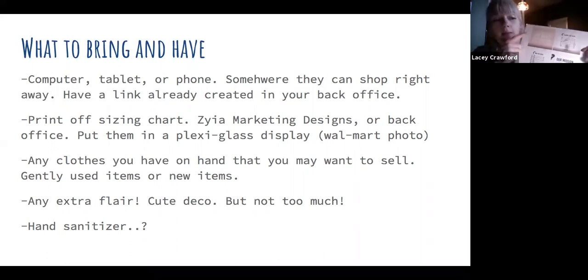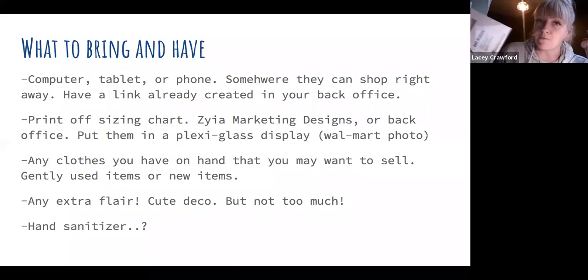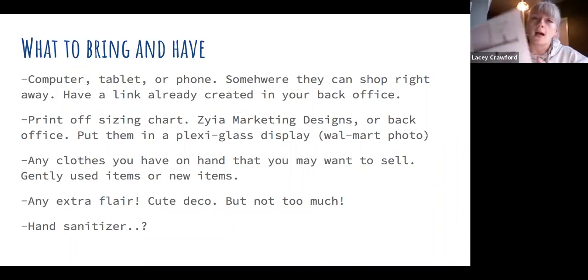But I just put my print offs in these, I think it's plexiglass is what it's called, display things. And I got these at Walmart in the photo department. They're like, I don't know, 88 cents or something. Really cheap. So I got these. So I have a size chart.